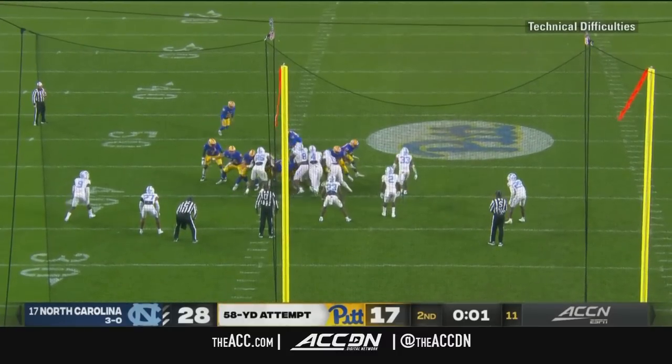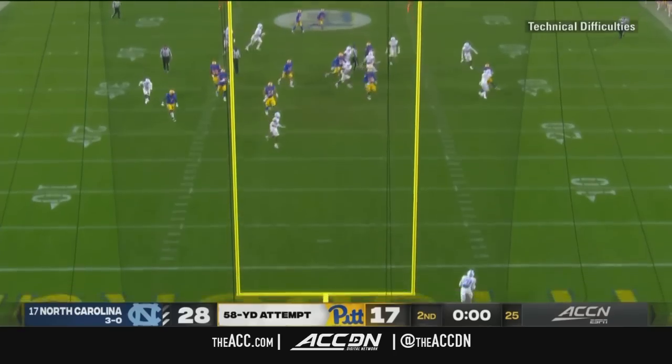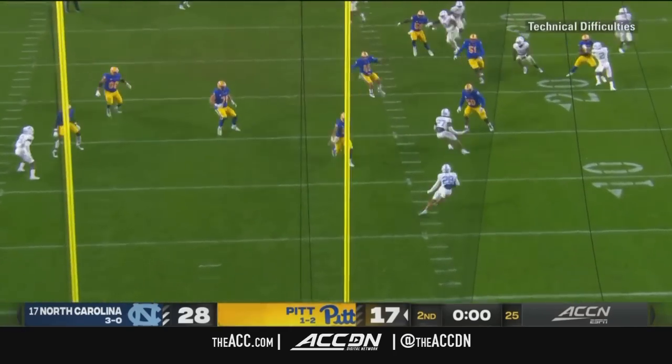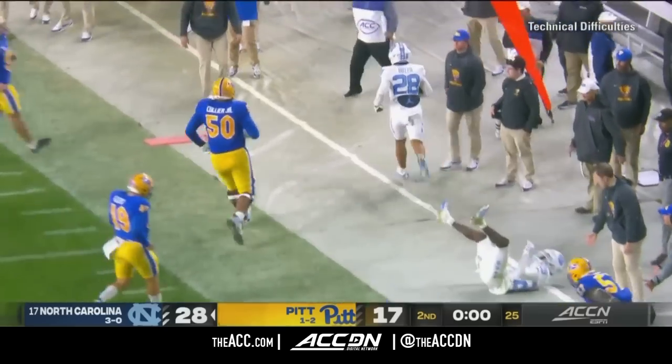58. Huzzie stands at the end line. The kick is on the way. It's going to be short. And here's Alijah Huzzie, 5 yards deep. Now Huzzie at the 10. And he will run out of bounds to end the half.